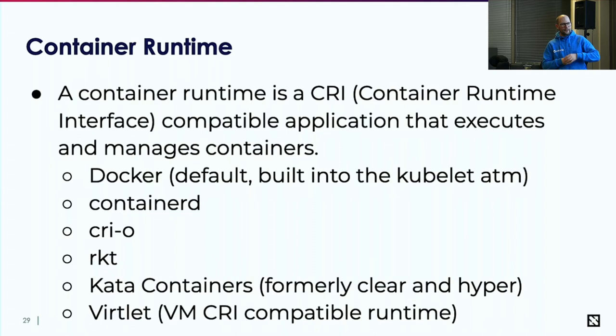The good thing is that there's this standard CRI, container runtime interface, sort of abstracting away the container runtime details even from kubelet. So kubelet doesn't really understand anything about Docker. It understands how to call the CRI interface behind which Docker is sitting, basically.